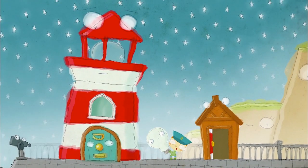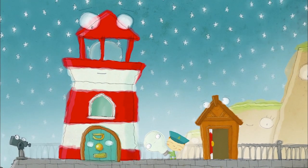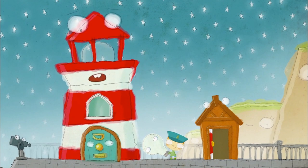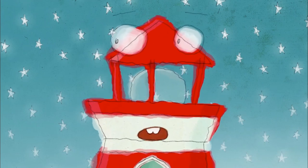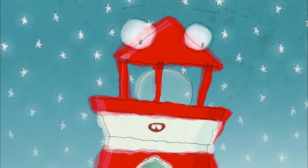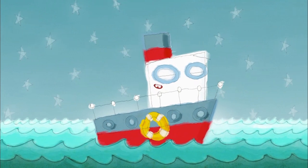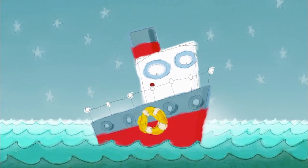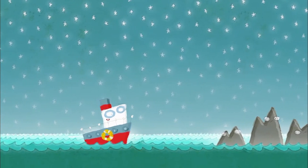I did it, Lighthouse. I found the spare bulb. Well done, Henry. But you need to hurry. We don't have much time. That little boat has no idea he's sailing straight into jagged rocks. Oh, it's awfully dark tonight. I hope I'm not sailing straight into any jagged rocks.